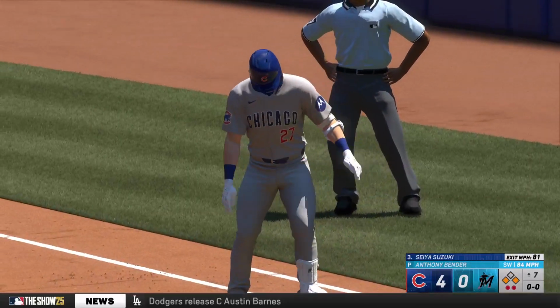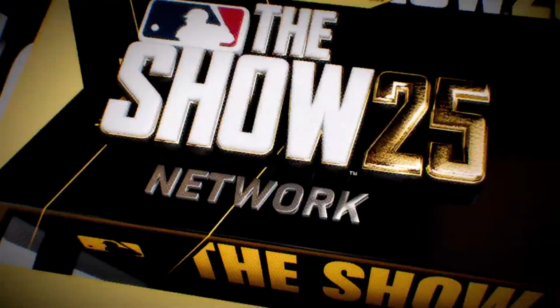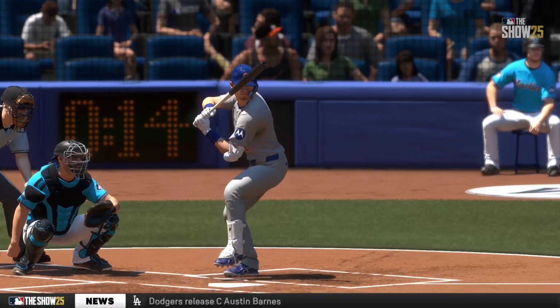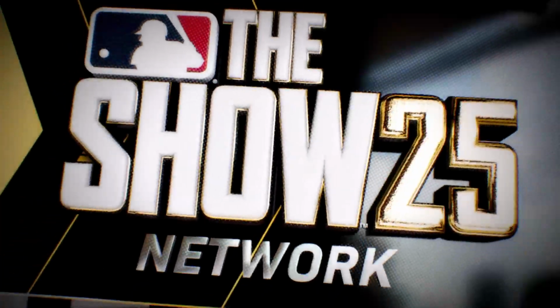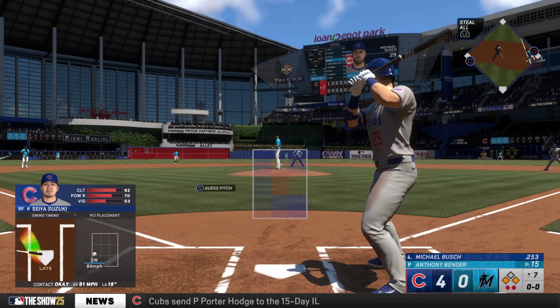That's now three hits in a row for the offense. Showed a willingness to drive that pitch the opposite way. Didn't get jumpy, didn't try to pull the ball. He let it get deep, took the barrel right to it, and then extended through the swing for the line drive base hit. So up next, Michael Busch.